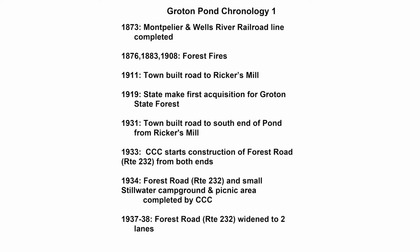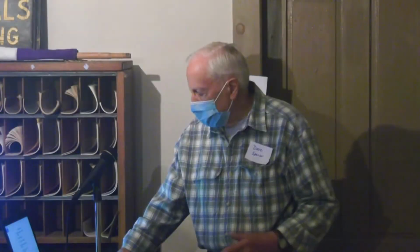The state made its first acquisition for Groton State Forest in 1919. And so that really is when the state forest began, and the state bought essentially forest land which had been lumbered off by the mills, and so they tended to do that and accumulated the state forest. In 1931, the town built a road to the south end of Groton Pond from Rickers. So that was in 1931.